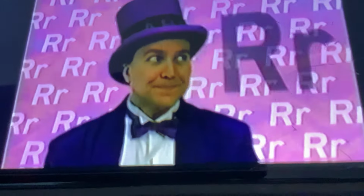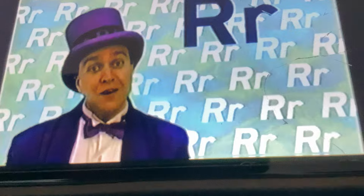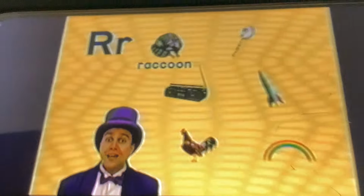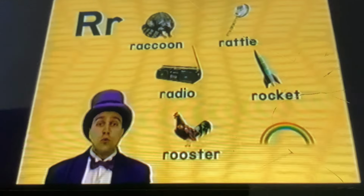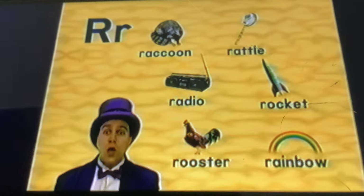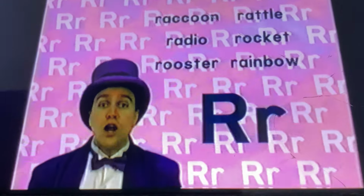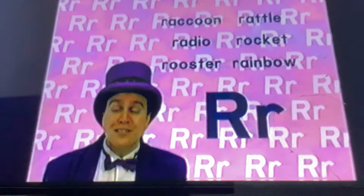Radical! Look at the capital R and the lowercase r. Let's sing words that begin with R. Join with me now, here they are. Raccoon, freckles, and radio. Rocket, rooster, and rainbow. R words are all around. Look for them and they'll be found.